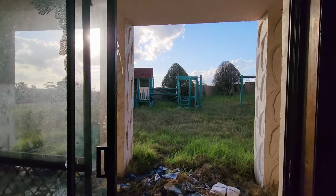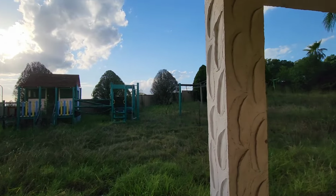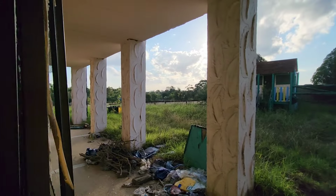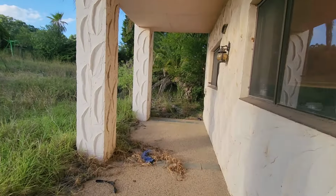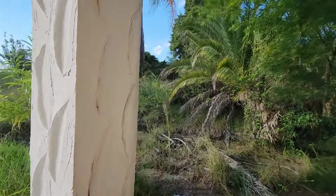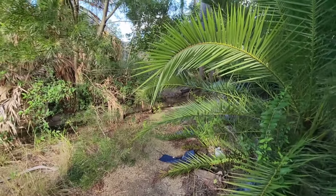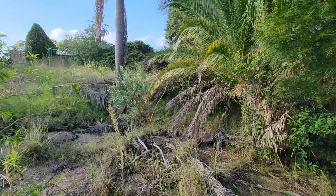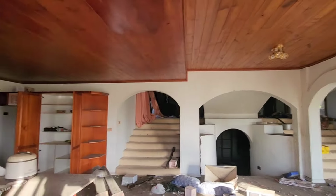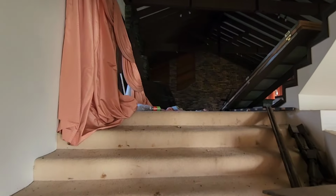So they have children. Beautiful little cubby house over there. Some swings. Let's have a look out here. Backyard, courtyard area. Extensive look down around here, so we'll go up into the upper area.